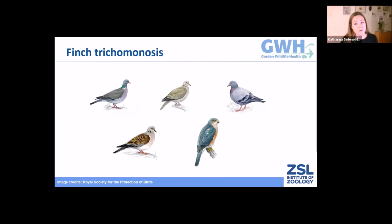However, although the disease has only relatively recently emerged in British finches, it is important to note that the pathogen, or the parasite in this case, is not actually new. It has been well documented and known for hundreds of years as a cause of ill health and also a cause of death in columbiforms, meaning pigeons and doves, as well as in birds of prey that might feed on those.